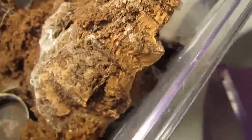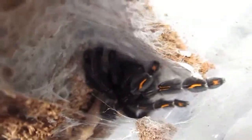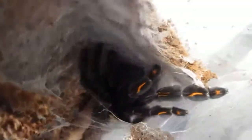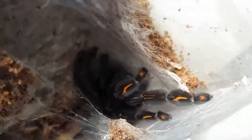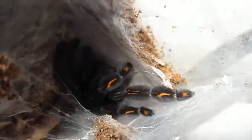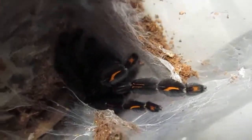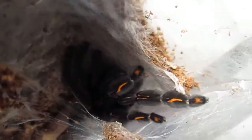Here's my Psalmopoeus irminia, the Venezuelan sun tiger. And this one, check out this beauty, is freshly molted. Isn't she gorgeous? So needless to say, we won't be feeding this one either. Just gonna give her some water and up the humidity. Alright, next.